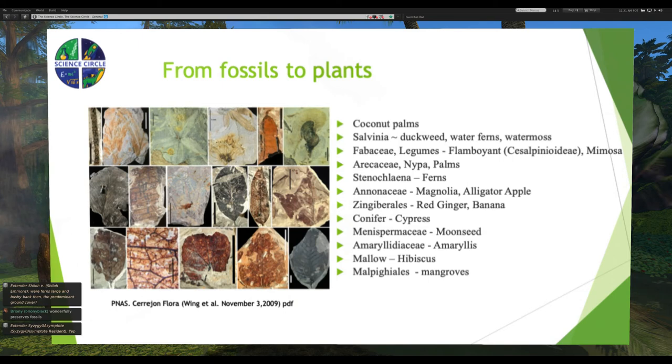You have some flowers coming. You have the bean family flowers. You have the amaryllis. You have mallow flowers. So I decided to put hibiscus because that is another thing that would live in this kind of environment that is in the mallow family. And then the beginning of mangroves.